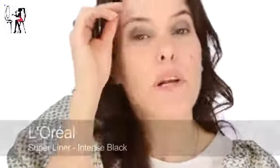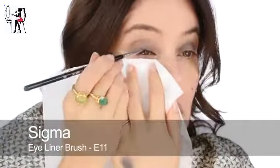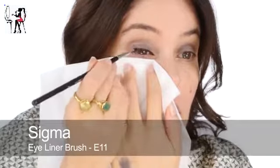Now I'm going to use some liquid liner, and this is the L'Oreal one. I'm going to start around halfway across and just dab into the roots of the lashes and bring it into the inner corner, but quite thin in the inner corner. And then I'm going to thicken it up about halfway along towards the outer edge. Then using the same dark grey colour that I was using before, a little bit more intensely, I'm going to use it to blend this line and really soften it. Really working the powder into the line.